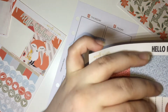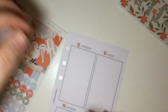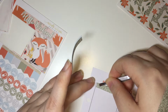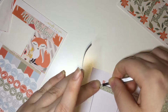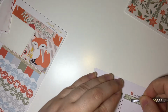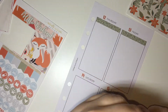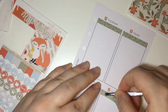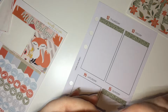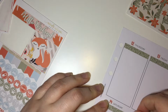Let's start with the glitter headers on each day, so we get that over with. I'm sorry if I'm not talking all that much, or if I'm humming or making other sounds. I really don't know what to tell you guys when I'm doing really basic stuff.